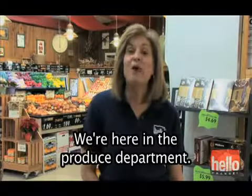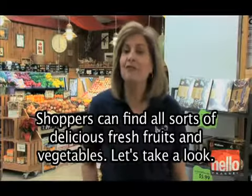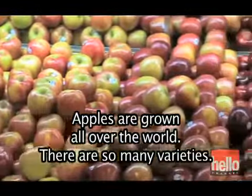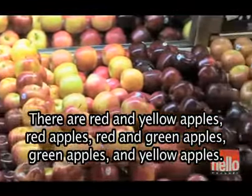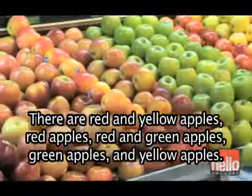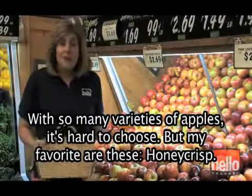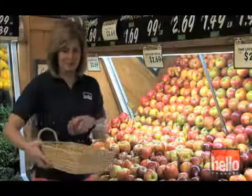We're here in the produce department. Shoppers can find all sorts of delicious fresh fruits and vegetables. Let's take a look. Apples are grown all over the world. There are so many varieties. There are red and yellow apples, red and green apples, and yellow apples. With so many varieties of apples, it's hard to choose, but my favorite are these, Honeycrisp.